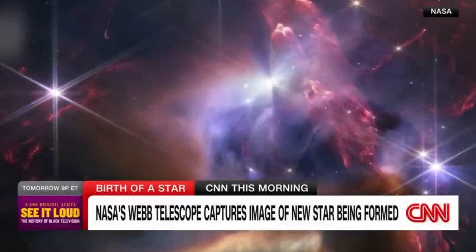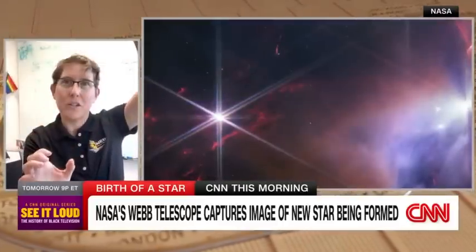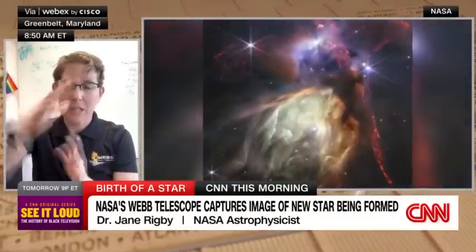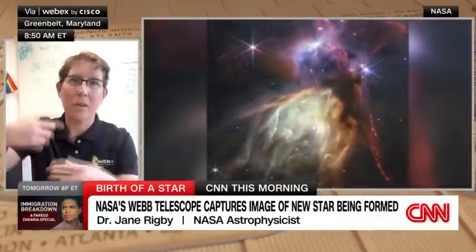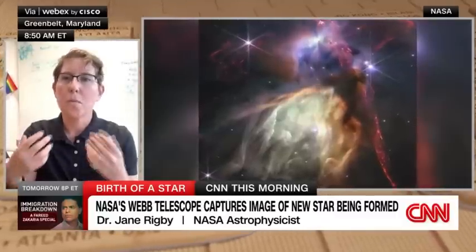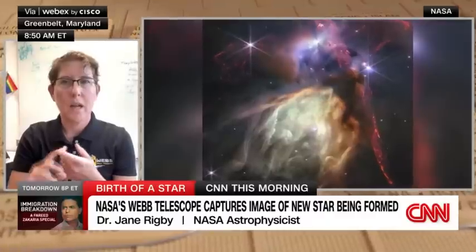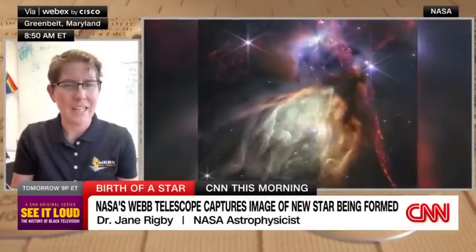Great question. So in images like this, you can see at the top these disks that are forming around the star. This is where we think planets are forming. So part of the story of Webb, of what we're seeing, is how stars form, how planets form, and how galaxies form. And that's really the story of us, right? That's the story of how we got here. We live in a galaxy, we live on a planet, we go around a star.